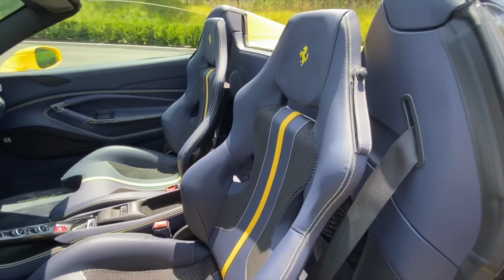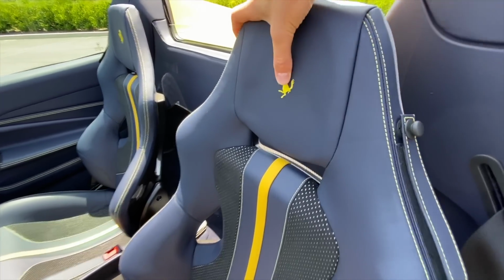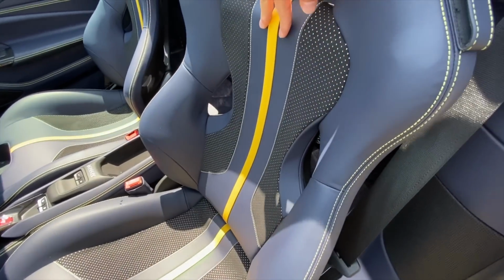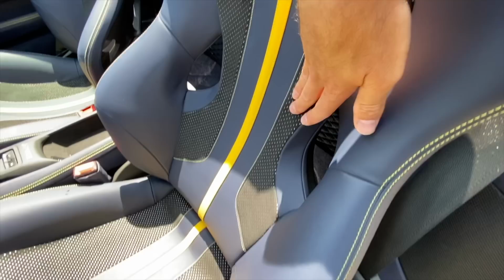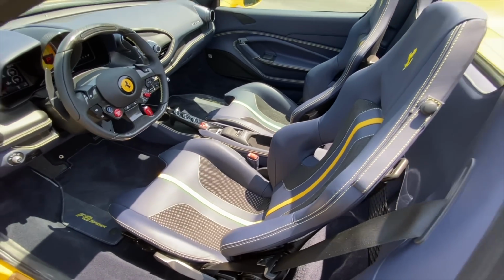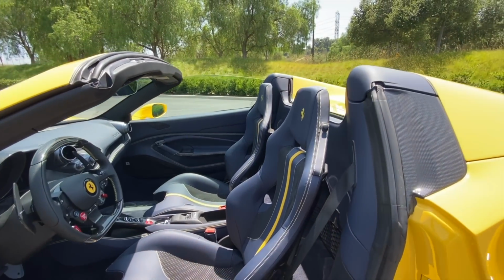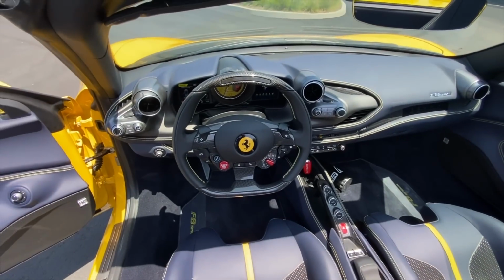But yeah, back to the seats. Not only are they comfortable, but they don't look like racing bucket seats. They look like fine leather luxury seats. You've got embossed prancing horse in the seat itself. That's an option. This yellow to match the exterior of the car, running as a stripe right down the center of the seat. Navy leather, yellow stitching, this porous microfiber suede insert, and then the leather borders. And they hug you so snugly. You can't be really oversized and fit comfortably in these seats, but they're made for the Italian gentleman or gentle lady. So yeah, the seats themselves are incredibly comfortable. The interior is dazzling.